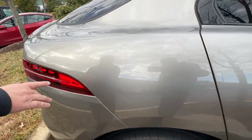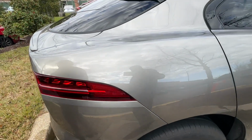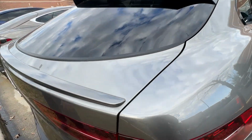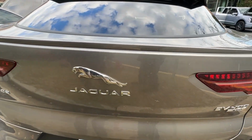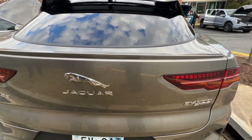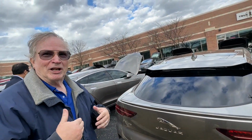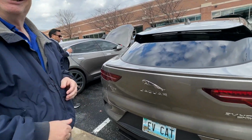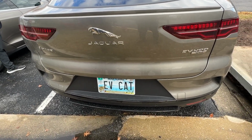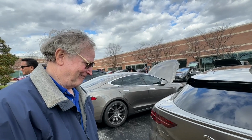Again, on the taillights, we have it. And then obviously we have the applique and the logo. I refer to this as my Alzheimer's car, so that if I forget what it is, it'll remind me. Well, I tell you, you got the simplest license plate I've ever seen. So EV Cat, and then you got the Jaguar. So you can't get your car mixed up with anybody else.